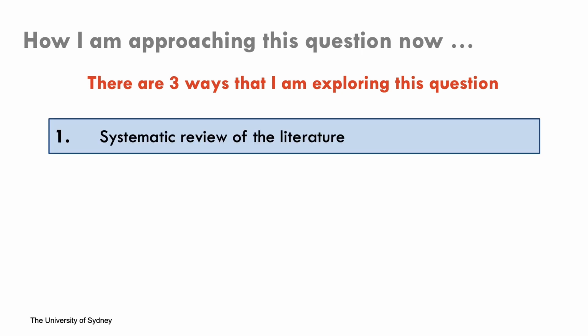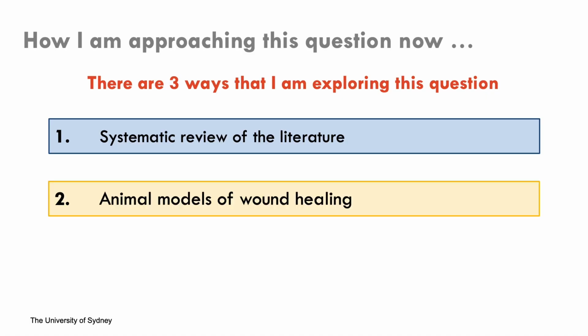Firstly, through systematic reviews of the literature. Now, these are quite similar to the reviews we've been talking about with you guys throughout this course, but essentially it's a strict methodology where we search out in all the literature and I try and find out what everybody else that is involved in this space is coming up with and finding. The second way that we're approaching this question is through the use of animal models of wound healing. For some people, this might be a bit more controversial, but essentially in medicine, animal models are quite a normal way to have a controlled method.